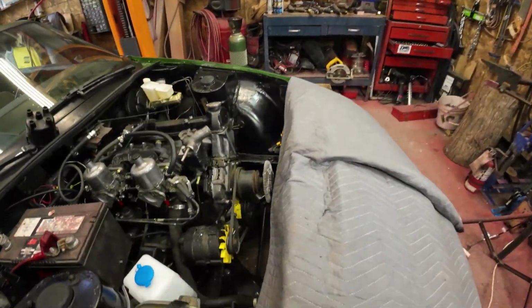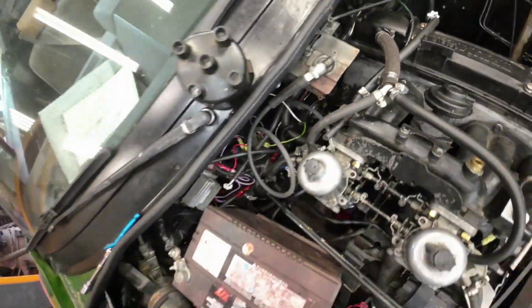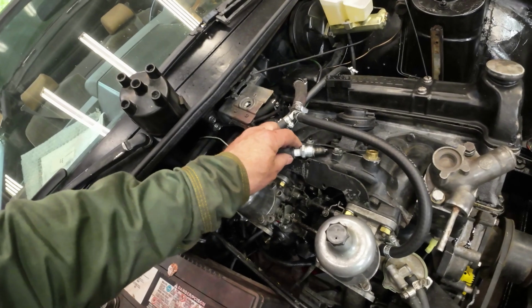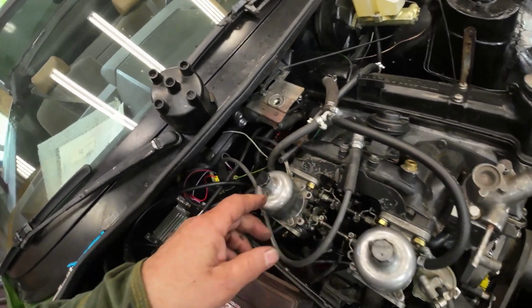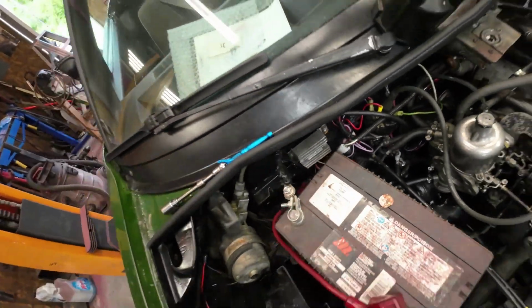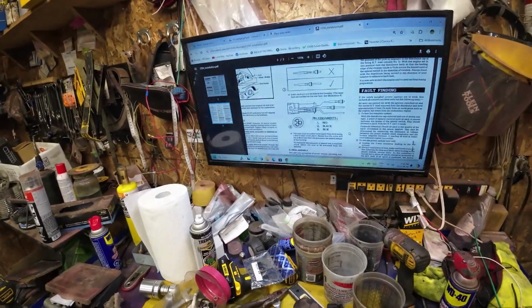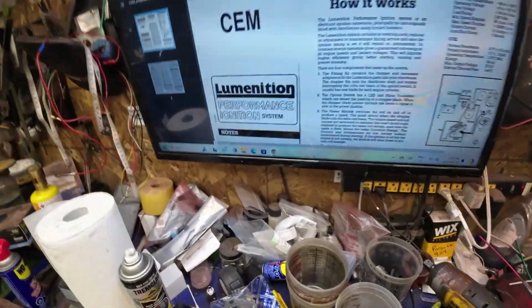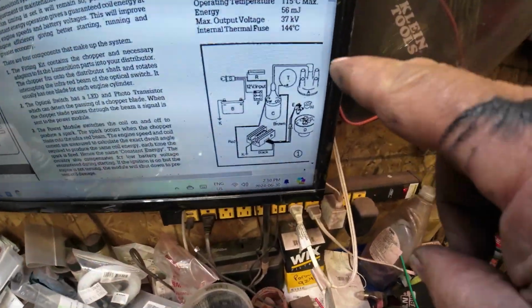Now, where am I here? It turned it, yeah, so I've got to bring this back again to the right position. And then I've got a spark plug here on a ground, somewhere where it's grounded. I'll make sure it's grounded. Then when the ignition's turned on, I've got an electronic ignition in there, a lumination or something like that. What's it called? CEM illustration. Here's all the instructions for it, right? Lumination Performance Ignition System. And there's a wiring diagram for it and all that kind of stuff.